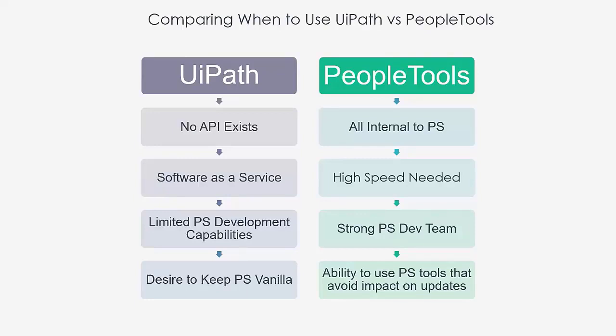And the thing you consider, more and more, is when you have a lot of different software and integration points, maybe you want to consider something outside of PeopleTools. That's where we've been seeing UiPath gain a lot of traction, because it's a generic tool that you can use to automate and do testing scripts in any software, including your software as a service tools, which are becoming more and more prevalent.